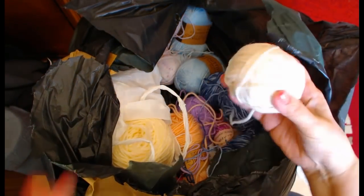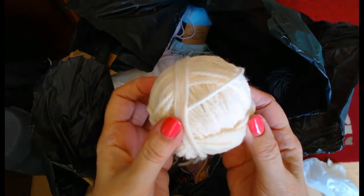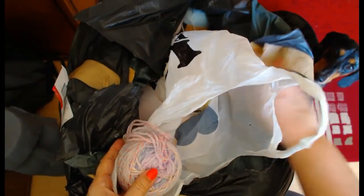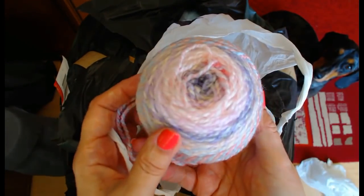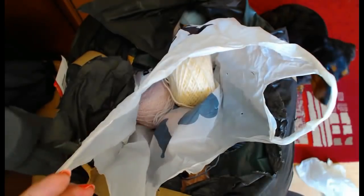We've got that one, and there's this little ball of Aran. That's so pretty. It's so soft as well. Put that down there. We'll see what's in this bag. Motley's head popped up. Your head pops up when you get a bag. You've already got a bag. There's your bag down there. So we've got this little mixed colour here. I think it's a double knitting. I'll pop that to the side.